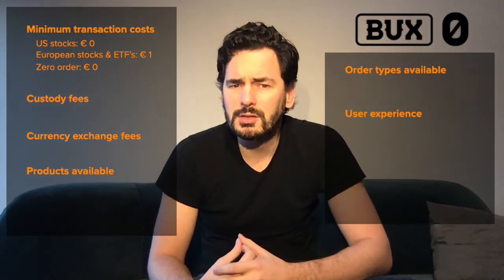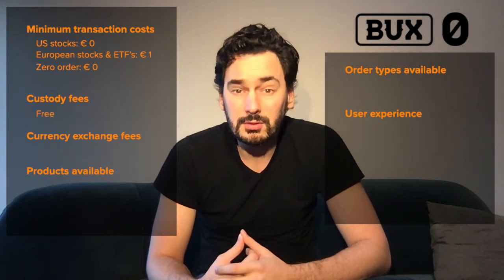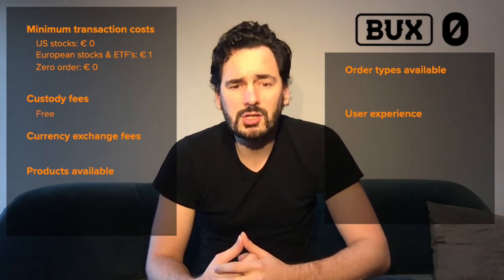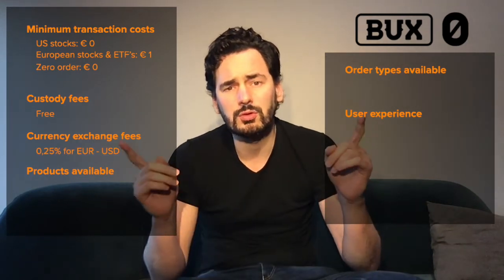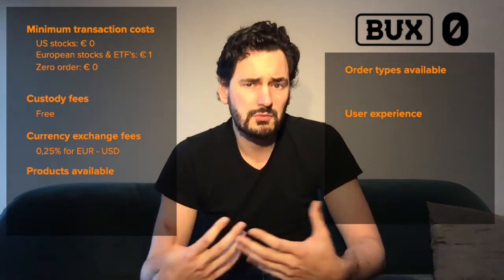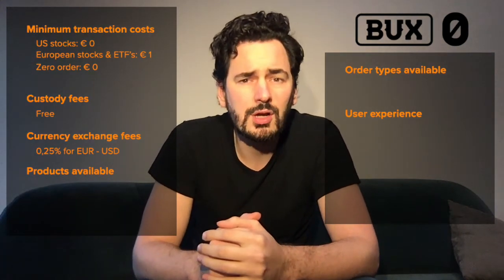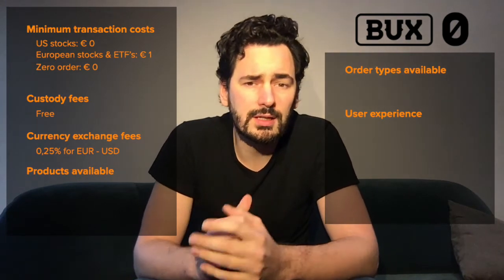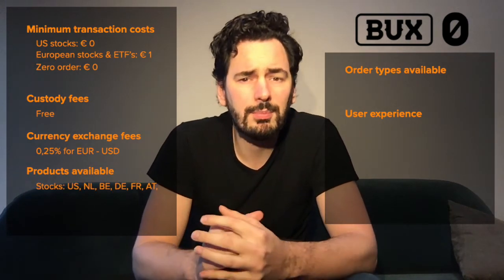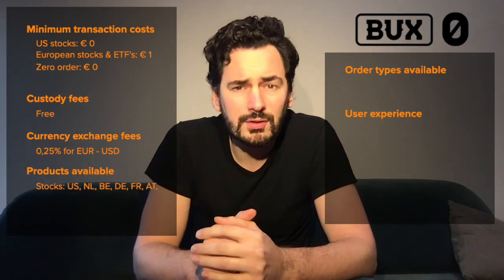But what are the other costs involved in this platform? Well, there's €0 custody fee, so that's good. And the foreign exchange cost is also 0.25% when you exchange euro to dollar or the other way around. So that is very reasonable as well. Bucks offers a relatively broad range for worldwide stocks. Not as broad, however, as the Hero or Lynx, but still broad enough in my opinion. On the other hand, in terms of ETFs, they only have 13 today.